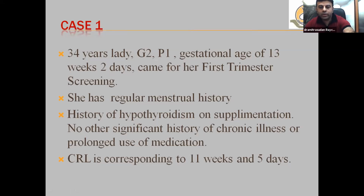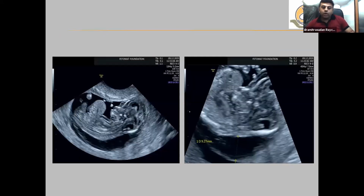A 34-year-old lady, G2P1, gestational age of 13 weeks and 2 days, came for her first trimester screening. She had a regular menstrual history and a history of hypothyroidism on supplementation. No other significant history of chronic illness or prolonged use of medication. The CRL was corresponding to 11 weeks and 5 days. During scanning in the longitudinal view, we came across huge subcutaneous edema and an anterior abdominal wall defect. The NT is increased.